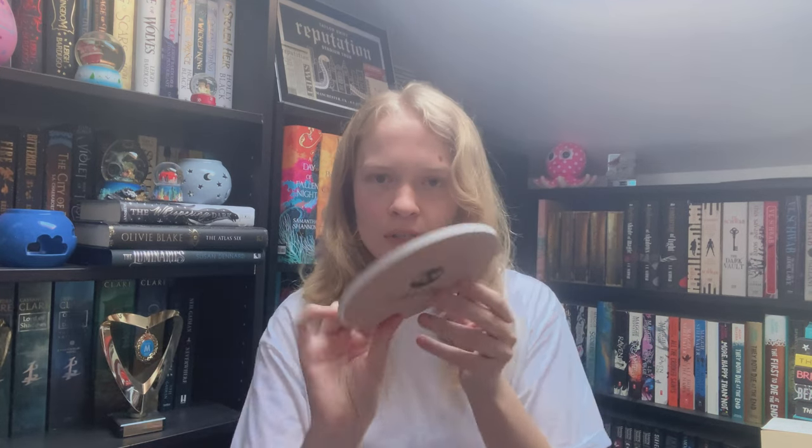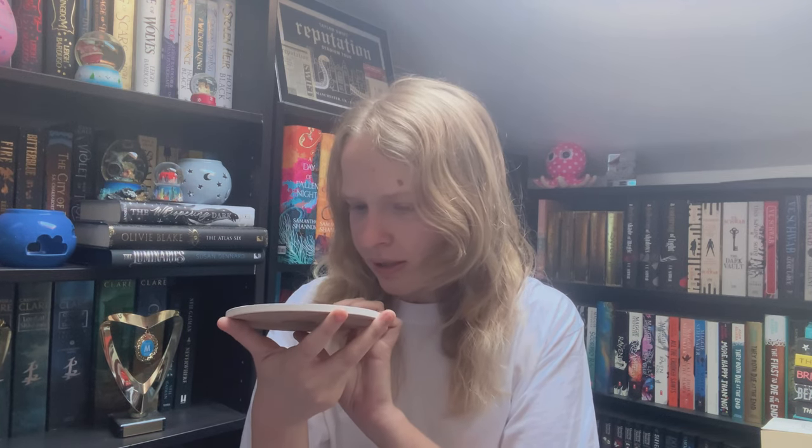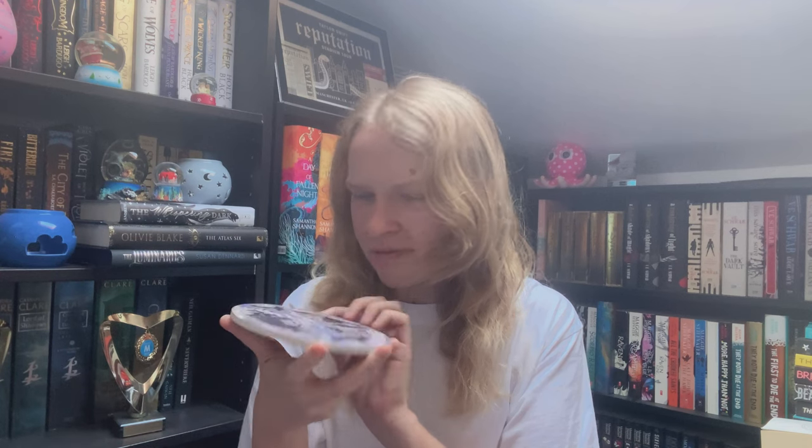I want to make an attempt. I have, oh, it's not like a trinket dish or box, it's a trinket tray. That's the joy of myths, read the stories and make your own. Neil Gaiman. The print quality on this is not great. It's very fuzzy up close, but from a distance, that's fine.